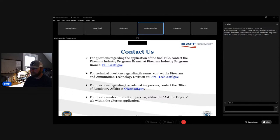All right, next question. If we receive ARs with braces in the coming days, can we take off the brace and transfer the AR pistol to the customer without the brace? Yes, you can. That is one of the 5 options. Next question. Will a person who submitted their Form 1 prior to today be denied because they did not pay the $200 for the tax stamp? No.